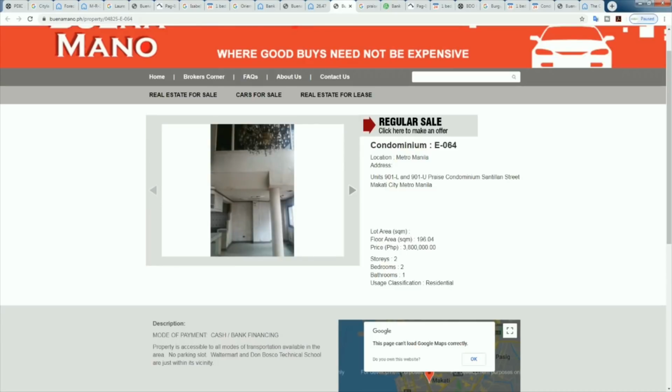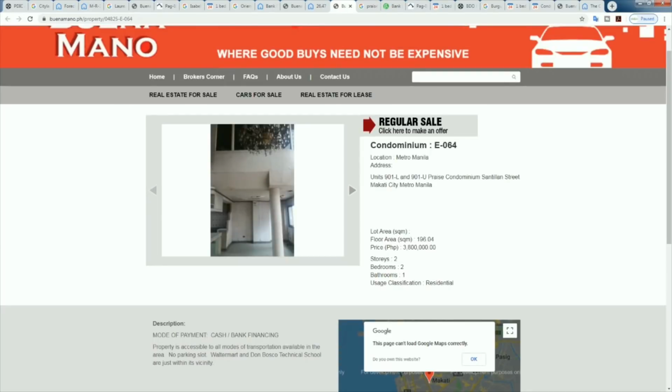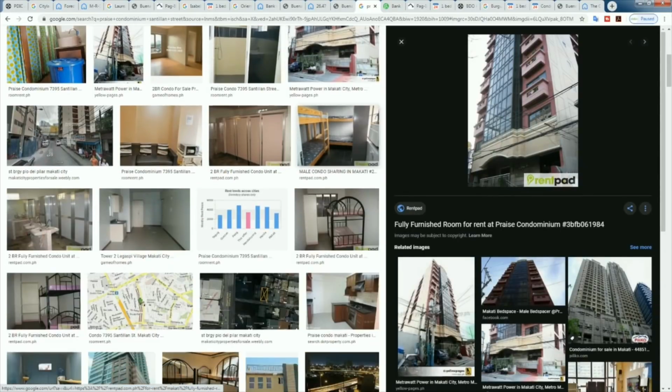So look, it would need work. You'd need to renovate this up to spec. You'd have to check the wiring, the plumbing, that sort of thing, and maybe even an engineering report. Absolutely. So I pulled up this, and you know what? The building does not look bad at all. It actually looks like a decent looking building. Apparently, and you can see this here, it says it's the Praise condominium, and it looks decent. It really does. Look at that.